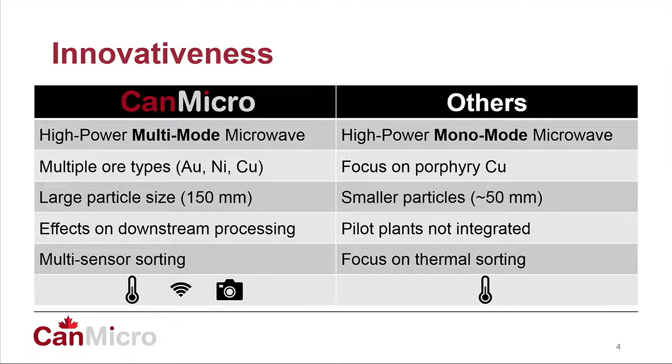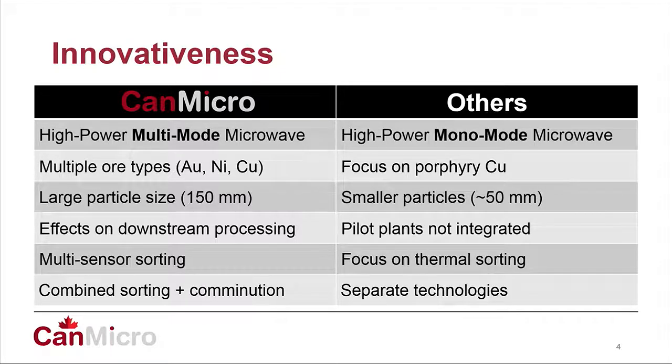We're looking at using multiple sensors. So not just thermal, but can we use dielectric sorting? Can we use optical sorting? Can we also integrate, for example, XRF? Previously, this technology has just used thermal on its own. And we are combining the sorting, the microwave-assisted sorting and comminution. All work done previously has looked at these things in isolation. We're looking at how we can develop microwave treatment so that we can achieve both for maximum energy savings.